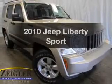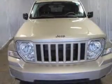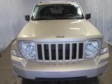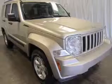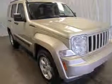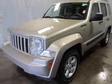The 2010 Jeep Liberty. This is the set of wheels you've been looking for. The powertrain includes four-wheel drive with a reliable six-cylinder engine that responds smoothly to its automatic transmission. Stand out from the crowd with premium wheels. You will appreciate the safety feature of anti-lock brakes.